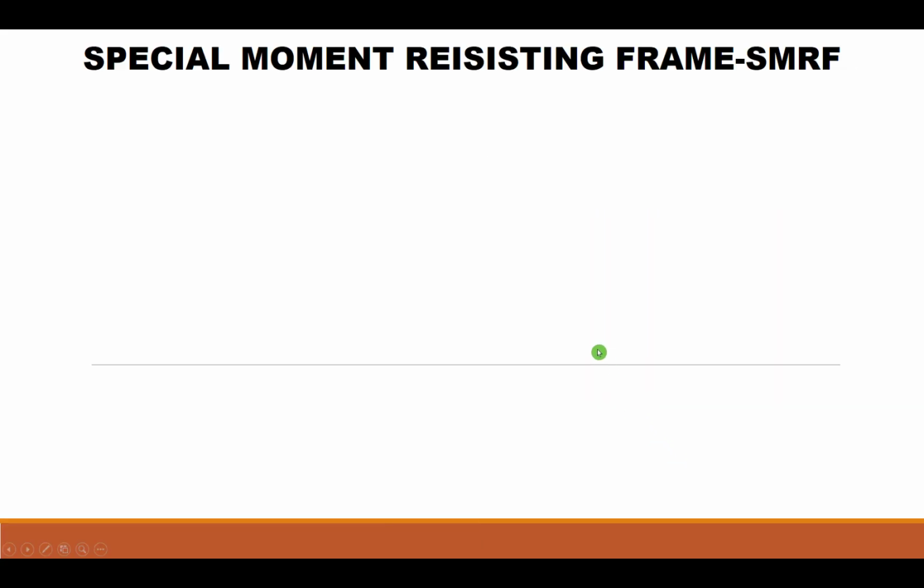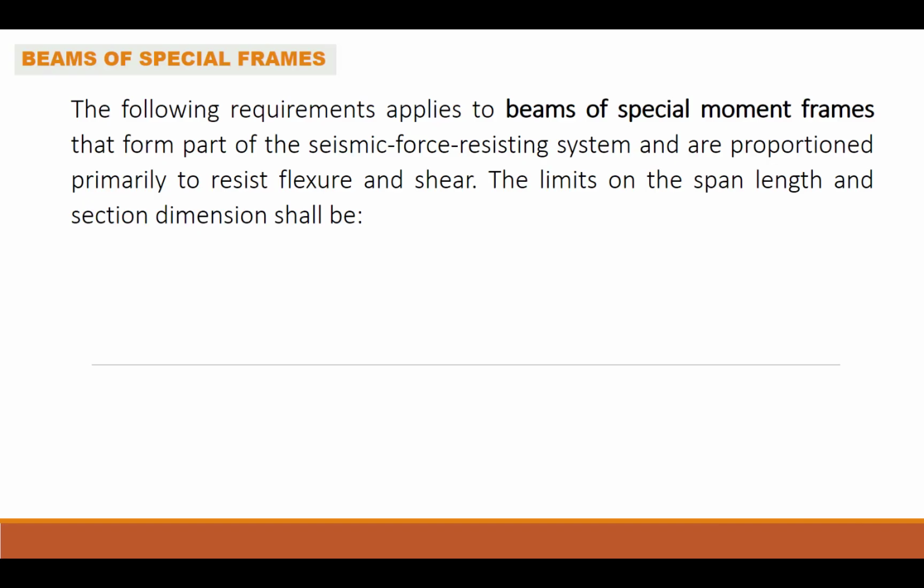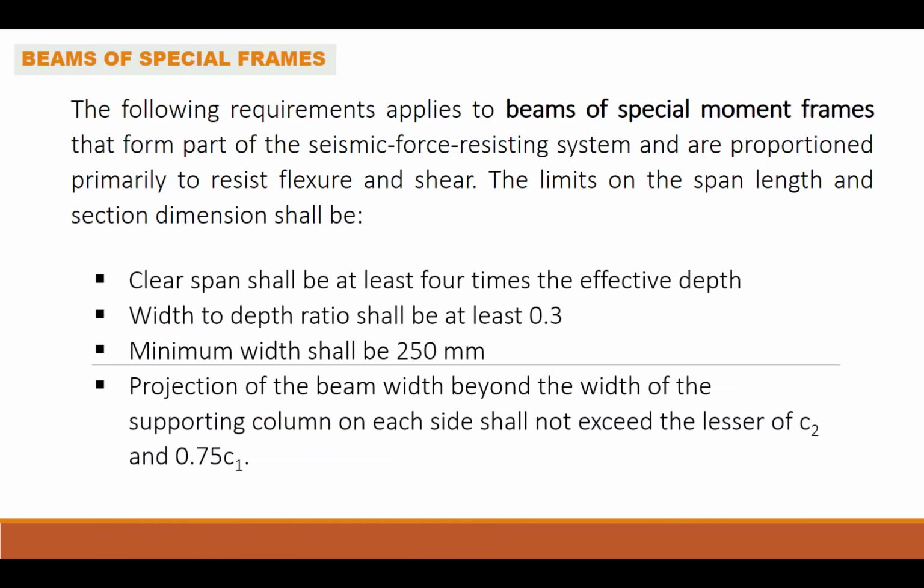Beams of special moment resisting frames. Let's go with its dimensional limits. This applies to beams of special moment resisting frames. The clear span shall be at least 4 times the effective depth. Width to depth ratio shall be at least 0.3. The minimum width or breadth of your beam shall be 250.